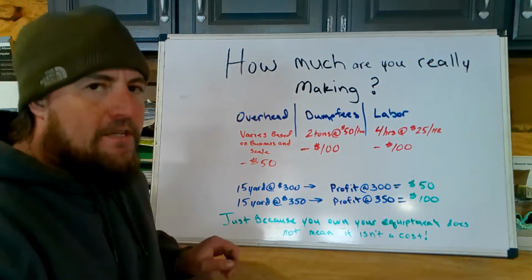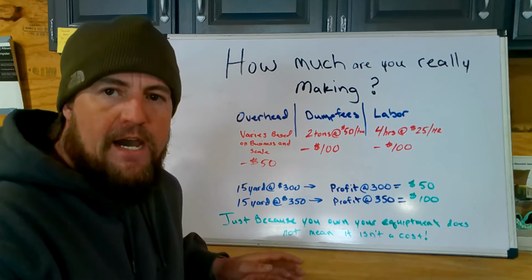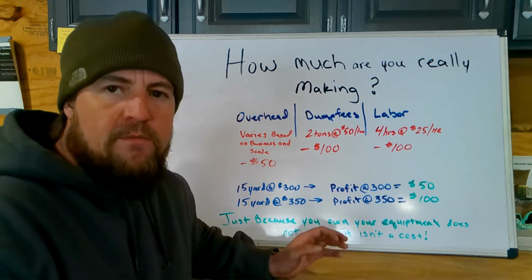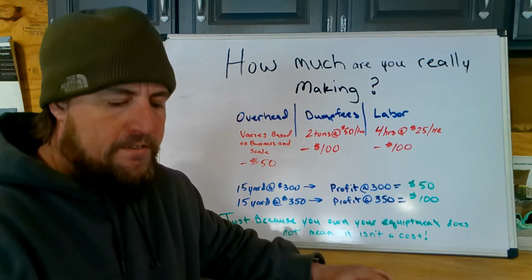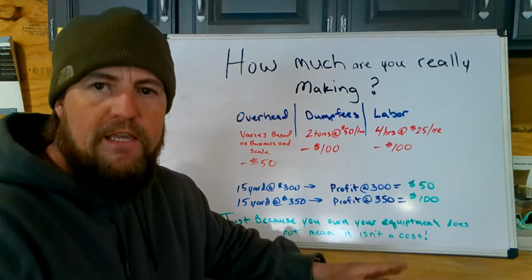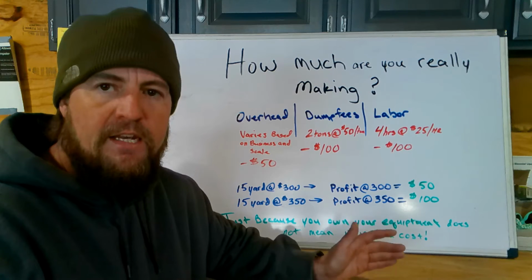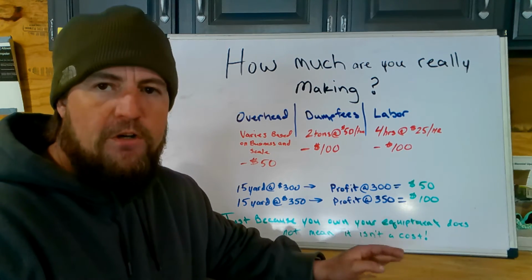Now, this is another big one, and we're seeing this a lot in the smaller side of the dumpster business. Just because you own your equipment doesn't mean it doesn't cost you anything, okay? There's a cost to replace stuff. So if you started a dumpster business and you already owned a truck cash, and then you went and bought a dump trailer cash, that doesn't mean that that doesn't cost your business any money, because there's a cost to replace that stuff. So you have to be putting money away.